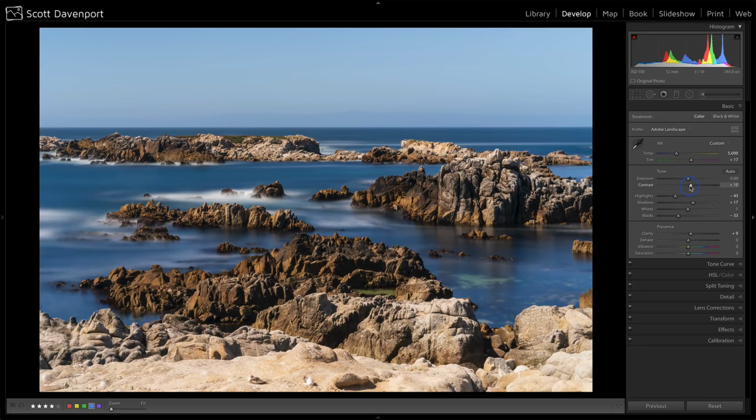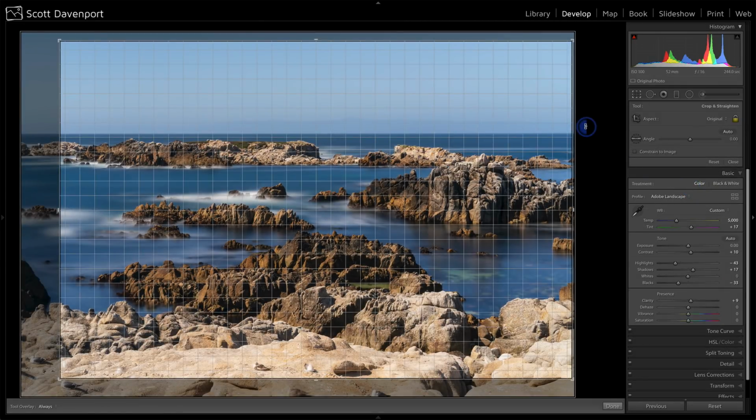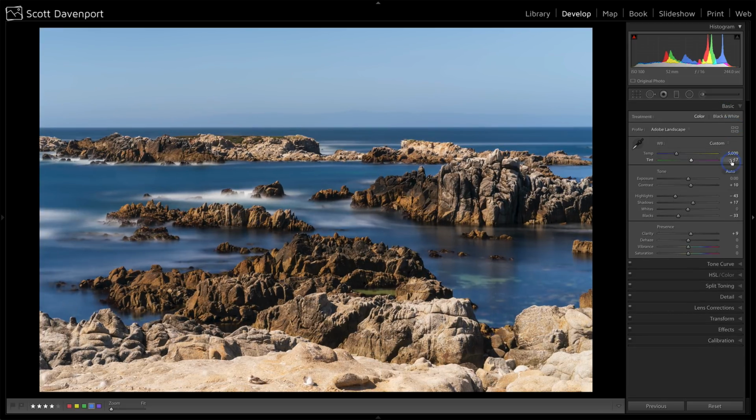Cool, good. All right, I did not check my horizon line. It looks like I did a pretty good job in camera. Yeah, I don't think I need to change the rotation on that. What else for the basic stuff? Just checking for spot removal.